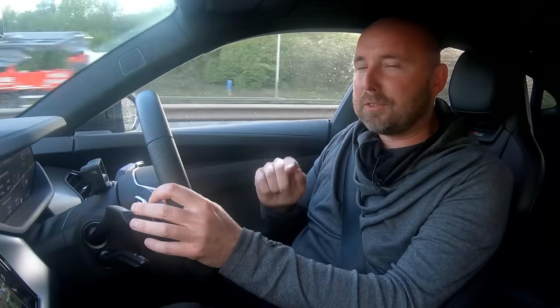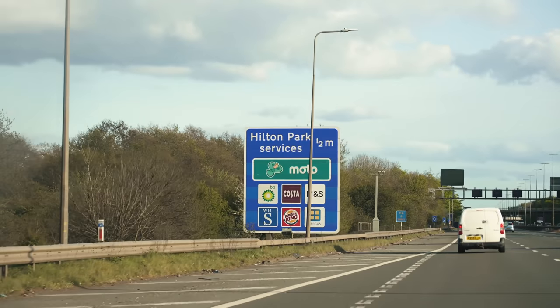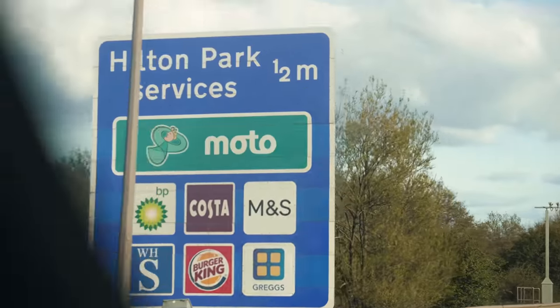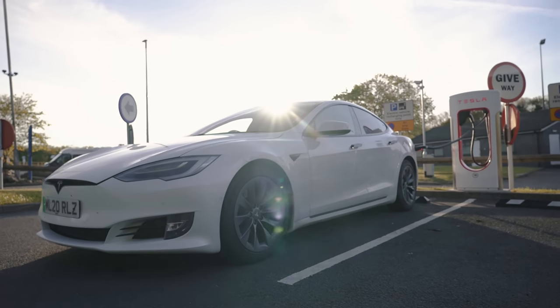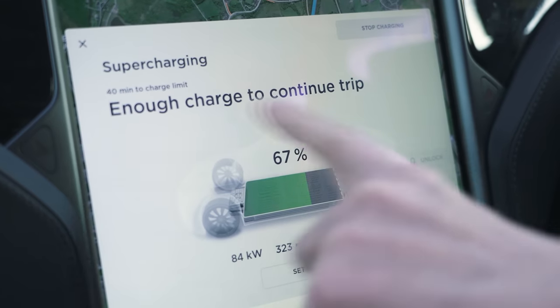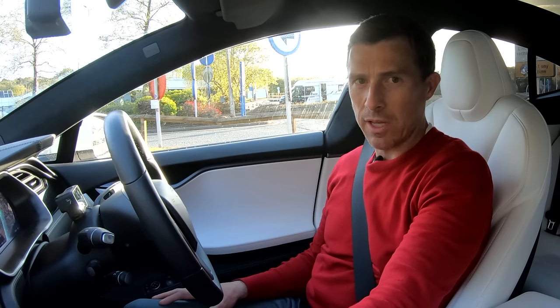Just a quick update. It looks like we've just passed Matt. He's at those services. We've just gone past him. So he's on his second stop. We're going to be doing our third. So at this moment, we're actually ahead. Right, the car says that I've got enough charge to complete the trip. So that's it. We are done. I'm going to stop charging and we are going to get on our way. And hopefully, we're going to win this challenge.